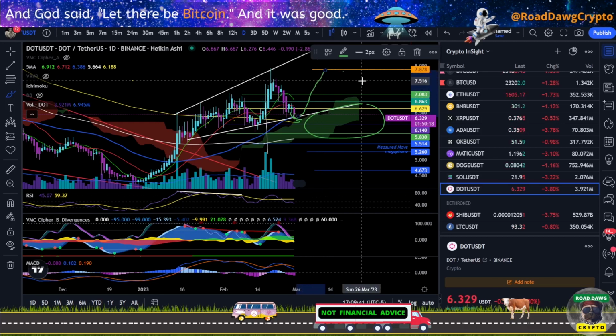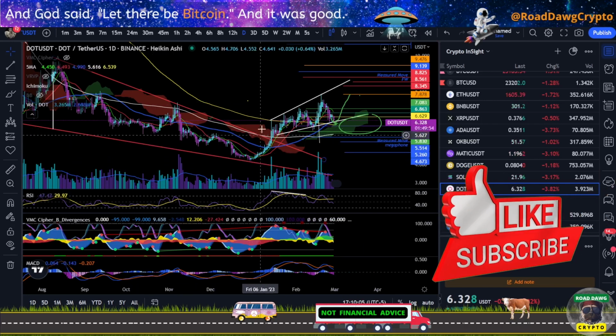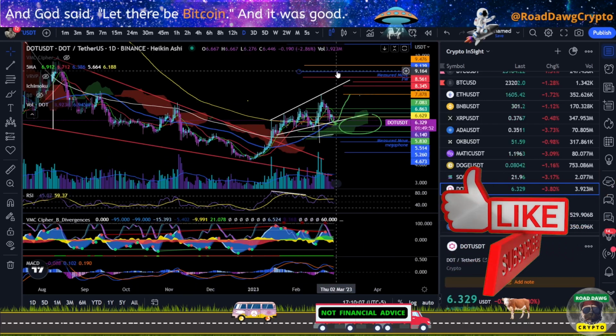target 786 and higher. Higher targets for DOT include $8.34, $8.56, $8.82, and a measure move for this overall pattern that we broke out of at $9.14.